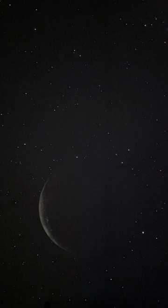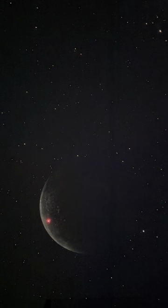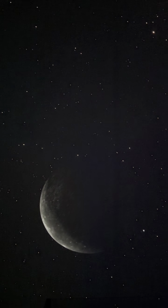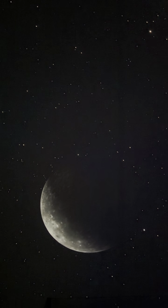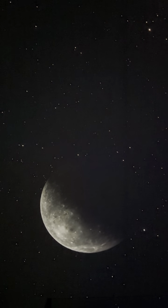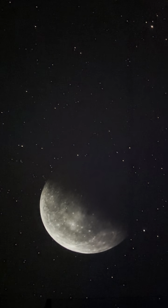On the other hand, the part that has the sunlight, which is daytime over there, would be extremely hot because Mercury is very, very close to the sun. So it'll be more than 300 to 400°C on the surface of Mercury. So is it a good place to live on? No, it's a horrible place.